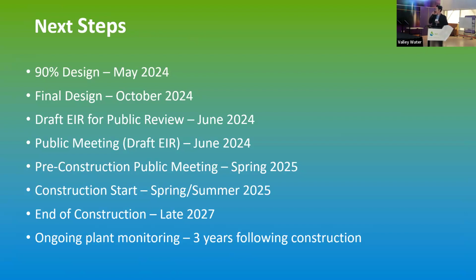And then we would have a pre-construction public meeting in spring 2025, with the construction starting in spring or summer of 2025. And then ending construction by the end of 2027. And then we have an ongoing 3 years after that of plant mitigation monitoring following the construction.